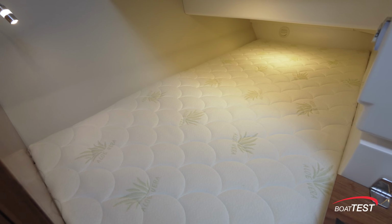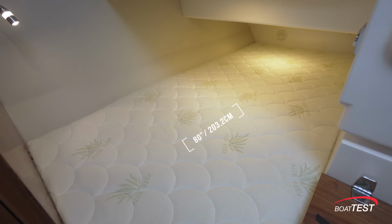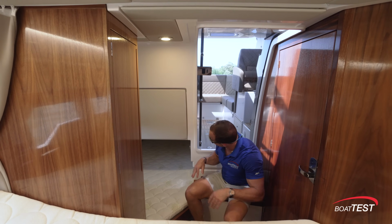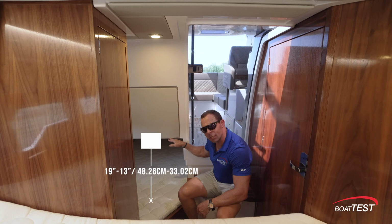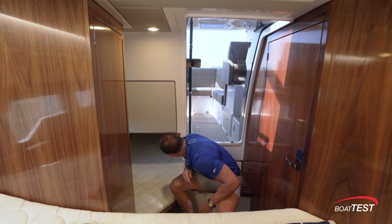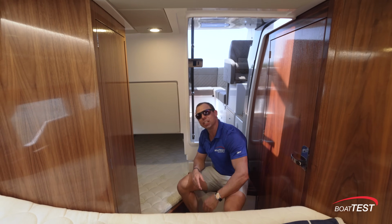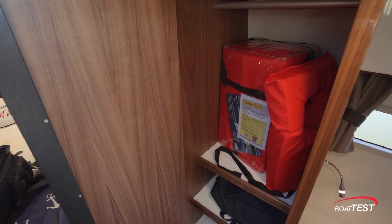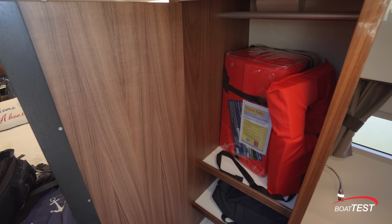The mid-berth on the starboard side is fairly deep at 80 inches in length. It's 36 inches wide, and the height overhead will be 19 inches here at the beginning, and a little farther back it does drop down to 13 inches. But that's still plenty of room for someone to get in there and lay, especially the kids. And then just forward of that, you have a hanging locker with some additional shelving.